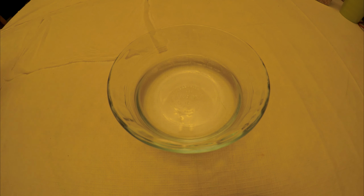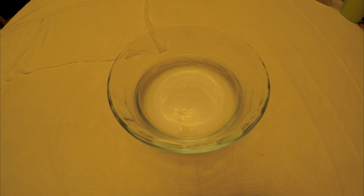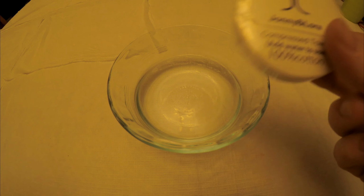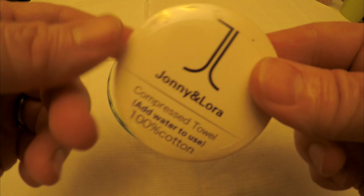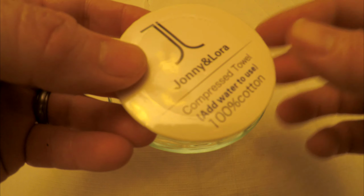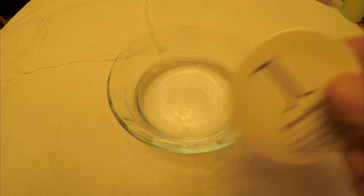Let's see. Now we'll do one of the most expensive ones, the Jonny Lora. Once you get them out of the pack, kind of like Portawipes, cardboard on both sides. I don't know how water sealed that would be. You'd still probably want to toss these in a Ziploc baggie. Just, you know, if you're riding, get caught in rain, don't want these puffing up on you.